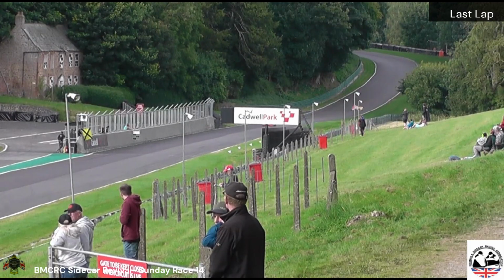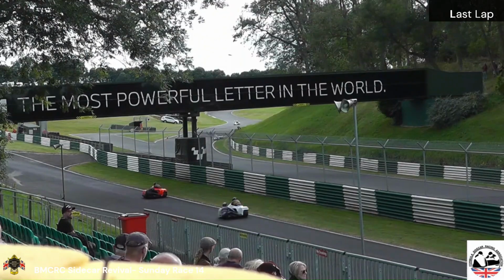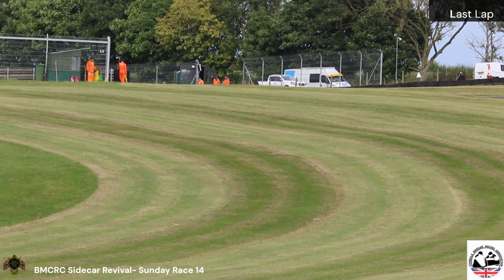Here comes that battle for second place. And last time the gap was 0.8 of a second between second and third. It's down to 0.3 of a second. Last lap flag goes out. Stephen Matty Ramsden a little bit further back now, so very much a two-way battle for that second place now.